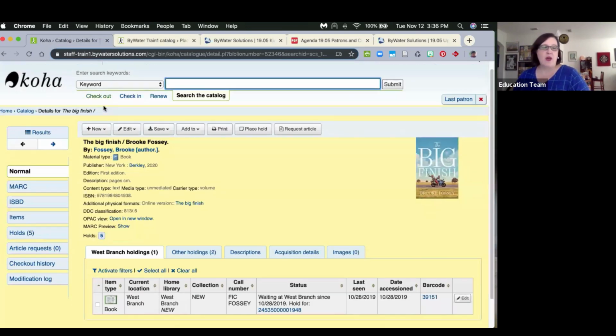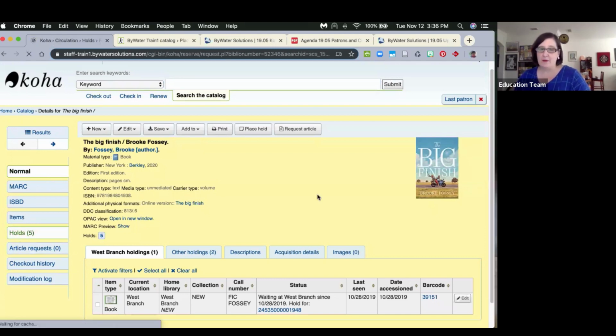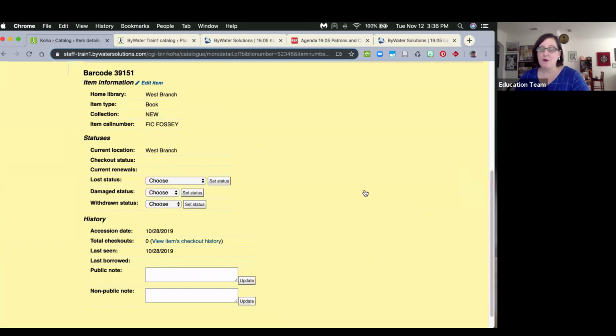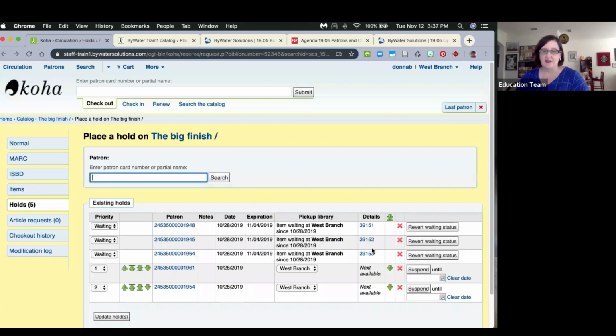Okay. Now, when I am in the holds tab on the staff client, again, a little functionality that I love, this details now will take you to the actual item as opposed to taking you to the bib record, which we're already at. Why are you taking me back to the same spot? This will now actually take you to that particular item here. So I can do any sort of maintenance I might need to on that particular item that someone has placed a hold on. So again, that's just a neat little function that the details is going to take you to a specific barcode if it has been trapped with a specific barcode.